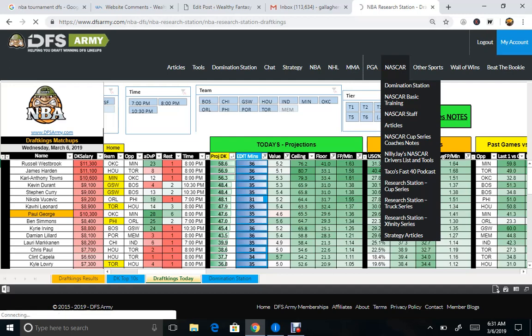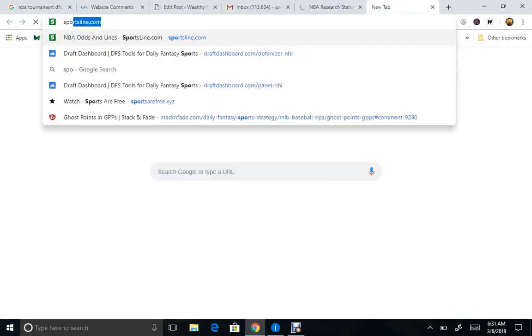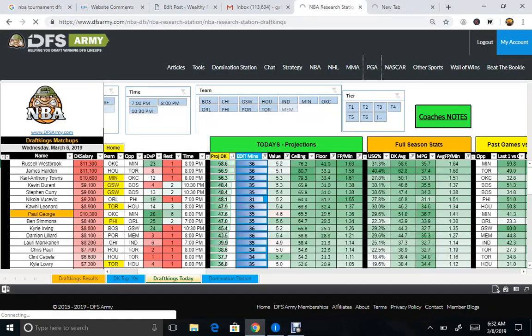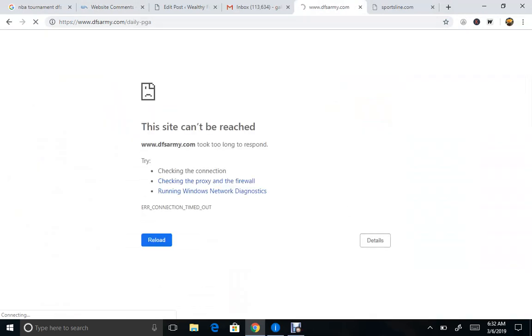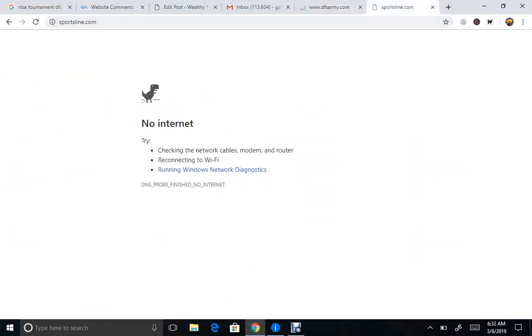Okay, and showing the best research sites, I basically go through these, such as sportsline.com, one of the more popular ones, I suppose, and look at the recommended tournament plays, of course, and see values and things like that. I was just here at the research station as well, as you can see, in the DFS Army, so that's another one. So I really just want to go back to see if I can obtain that info.